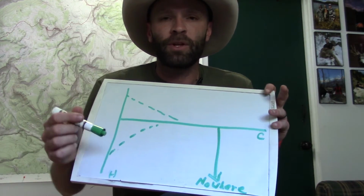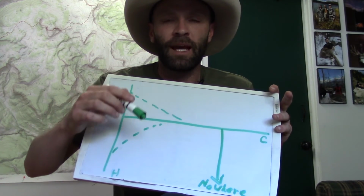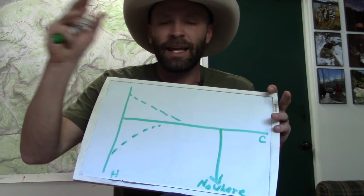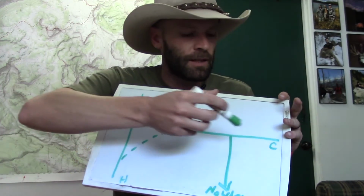So we leave camp in the dark. We want to go hunt prime hunting time, all right? So we leave camp in the dark. Maybe we've got just a slight little morning sunrise coming over the mountains to help us a little bit.